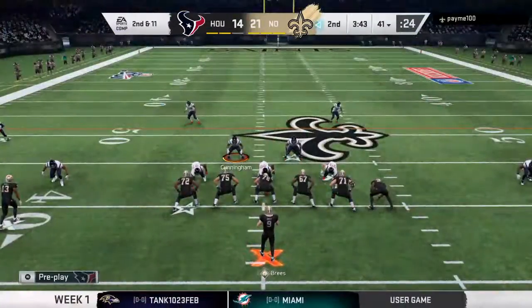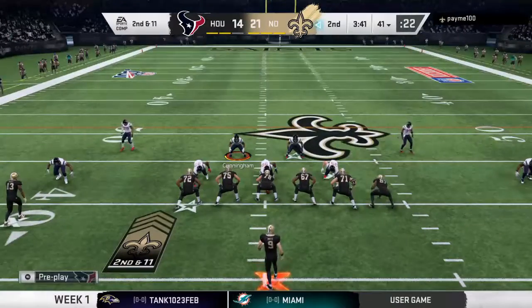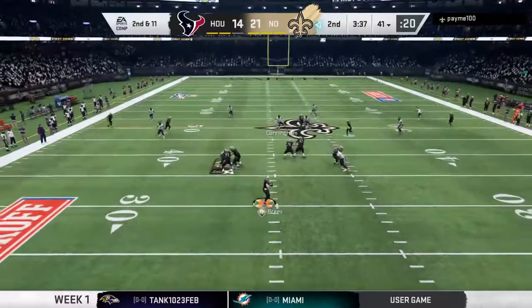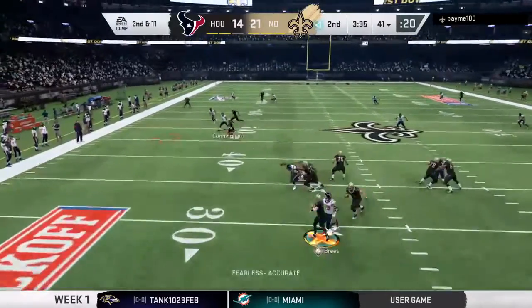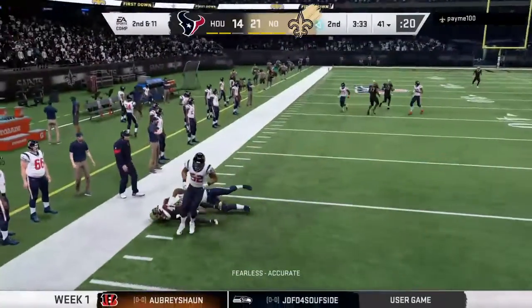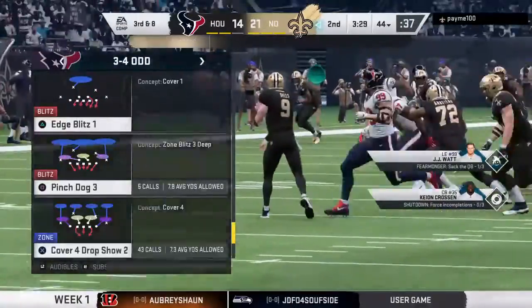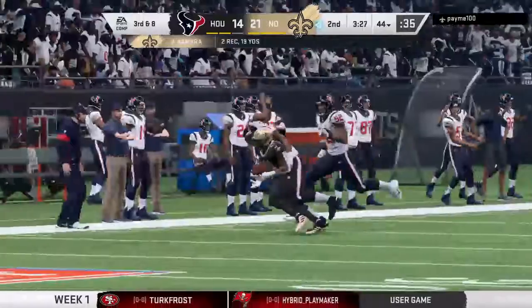Ready. We own them. We own them. Shotgun now for Breeze. That's complete to his running back, Kamara. It'll be a 3-yard gain, and it'll be 3rd down.